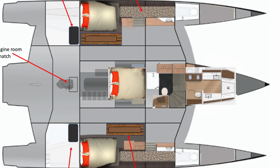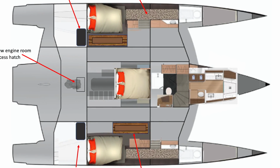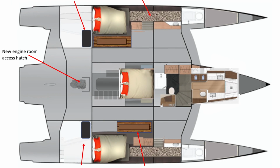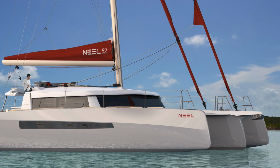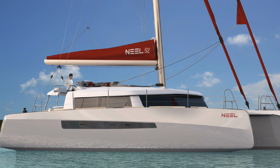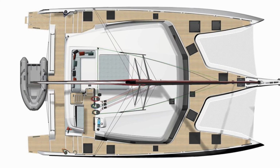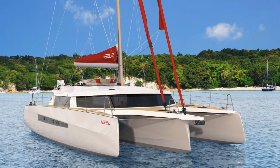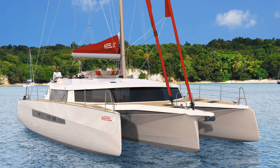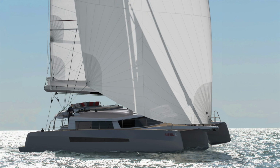You could go with the wide open spaces upstairs and still have a really nice center hull master. The 52, she just looks beautiful from every angle you can see here. I think they've done a tremendous job. I think it's a beautiful evolution of a highly unique format and a really brave venture on the part of Eric Brunel and his team.